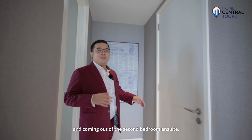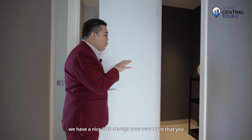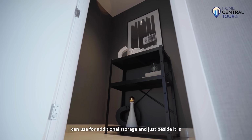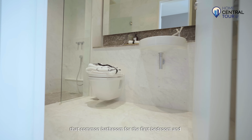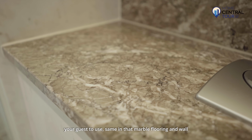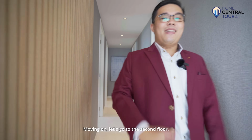And coming out of the second bedroom ensuite, we have a nice little storage area over here that you can use for additional storage. And just beside it is that common bathroom for the first bedroom and your guests to use. Same in that marble flooring and wall and fittings from Hansgrohe. Moving on, let's go to the second floor.